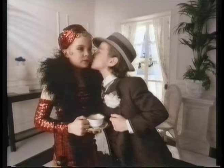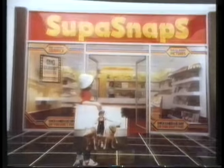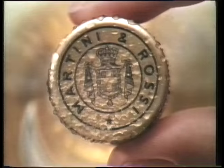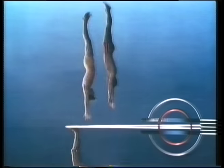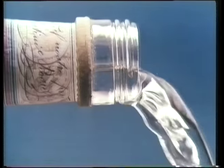When you finished your fill, there's only one place to go. You want the new big shots from SupaSnaps. Martini Bianco, the right one.